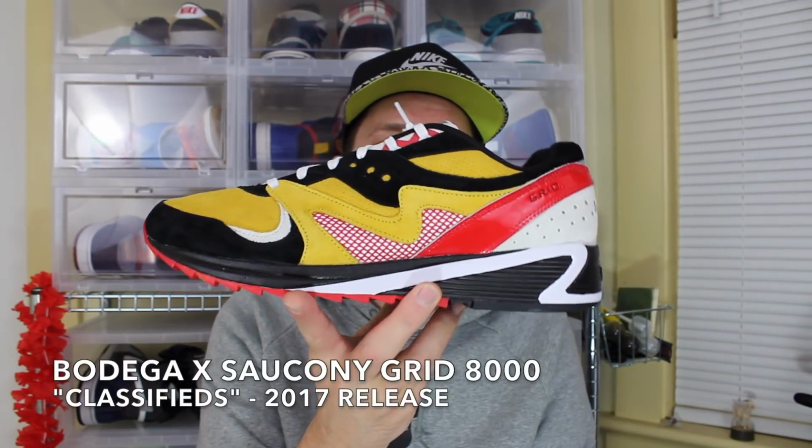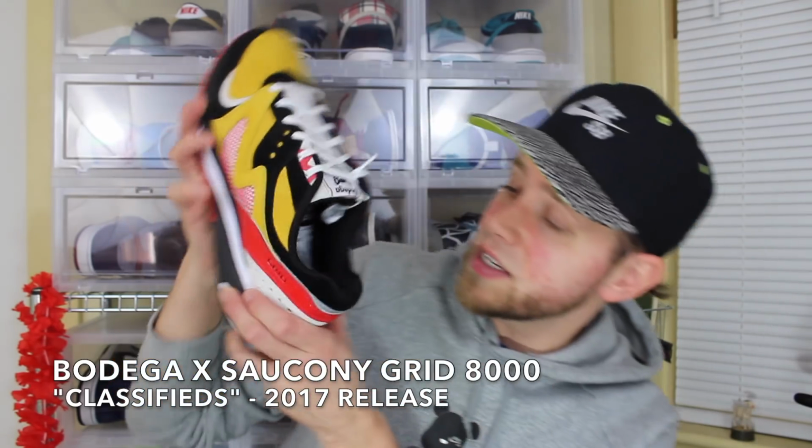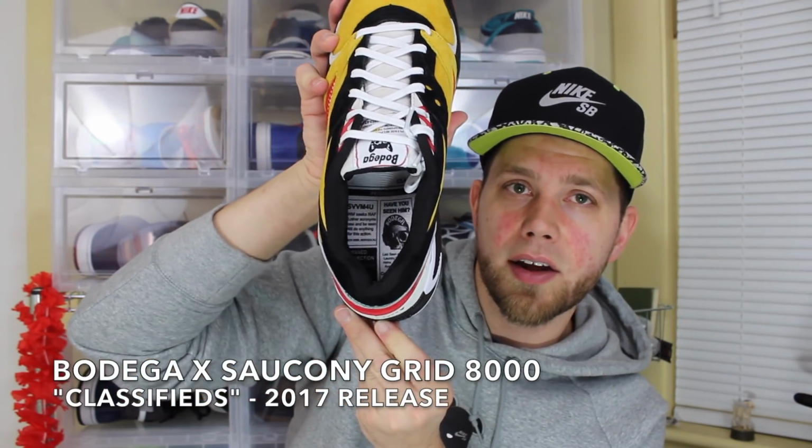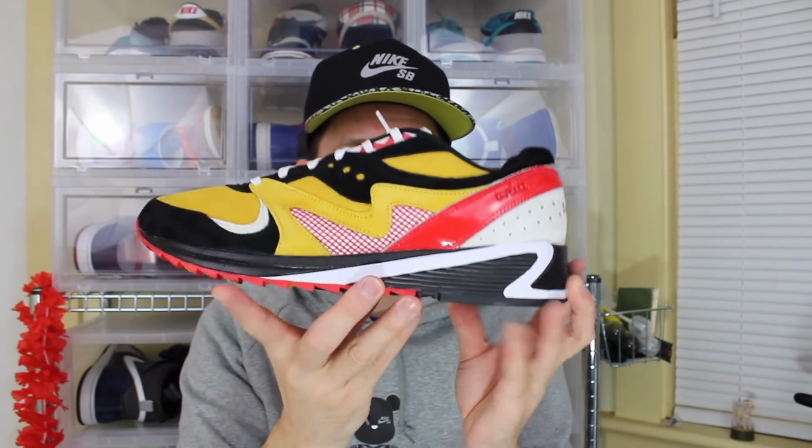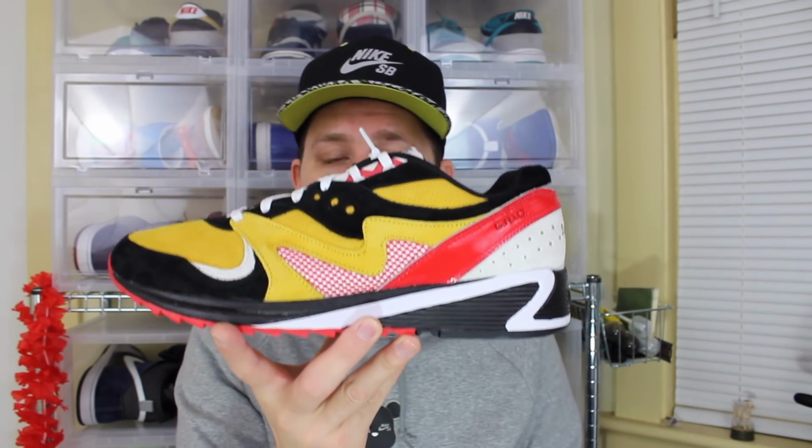This next pair is also a Saucony that was a collaboration with a store in Boston called Bodega. It's a Grid 8000. It's called Classifieds. You can see inside the sole there is a paper type thing. This is just a really, really awesome colorway. I saw these and was like, yep, I'm gonna get these. So I actually got these on release day. This is my second pair.